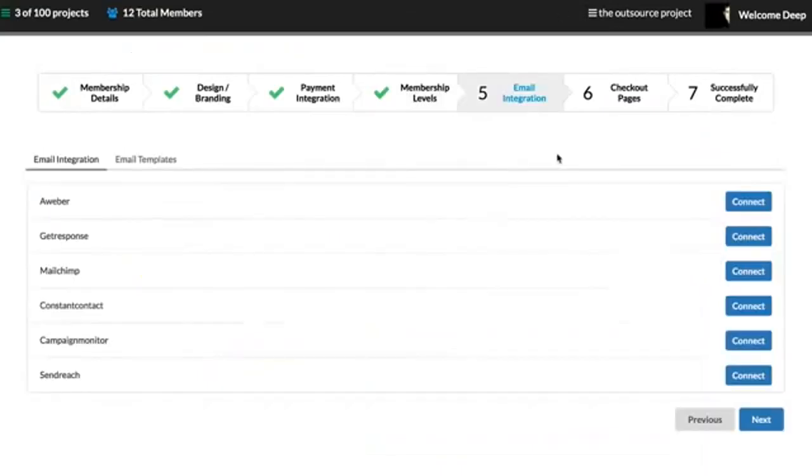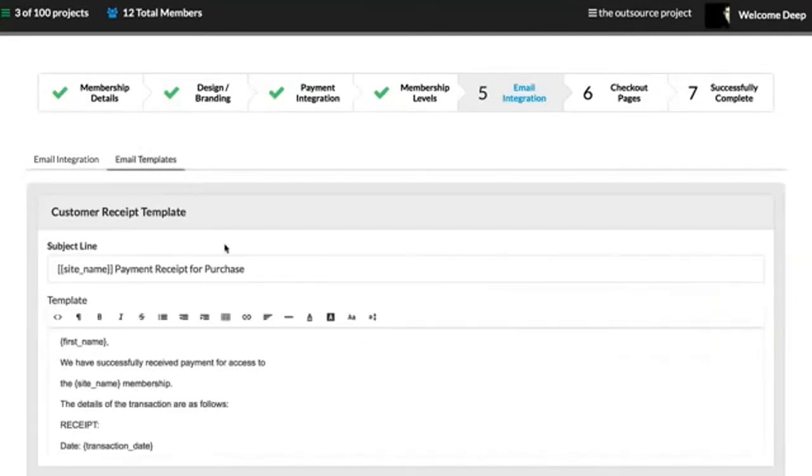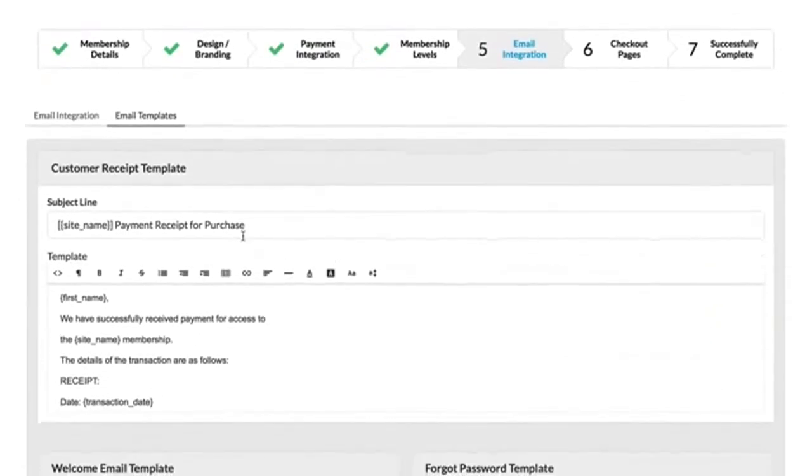And then on step 5 here, you just have to integrate with your email integration. So for everybody that gets added to your membership site, you can add them into your autoresponder. We have lots of different API integrations. Then we'll also have the ability to add just raw HTML form code if you want to integrate with any autoresponder.